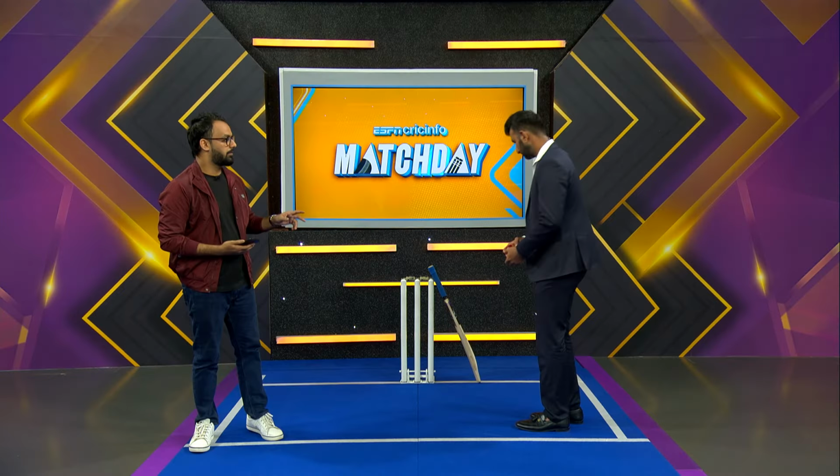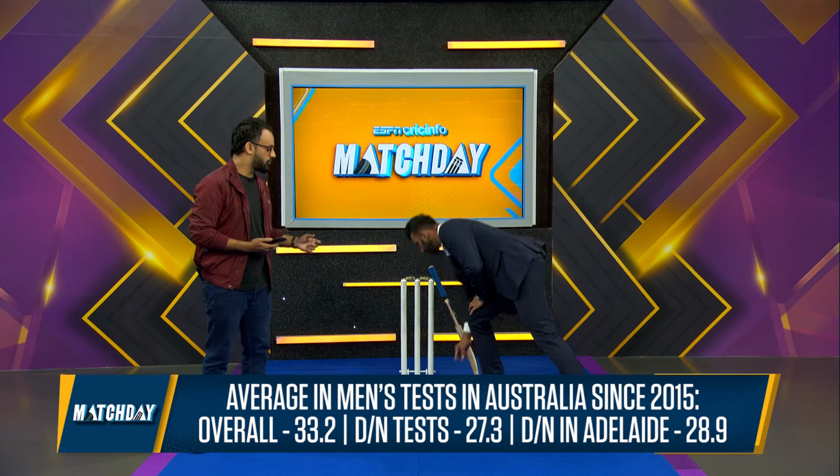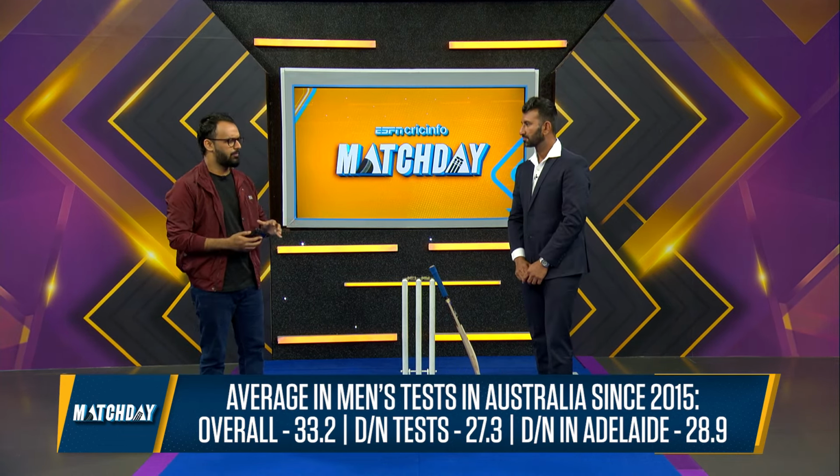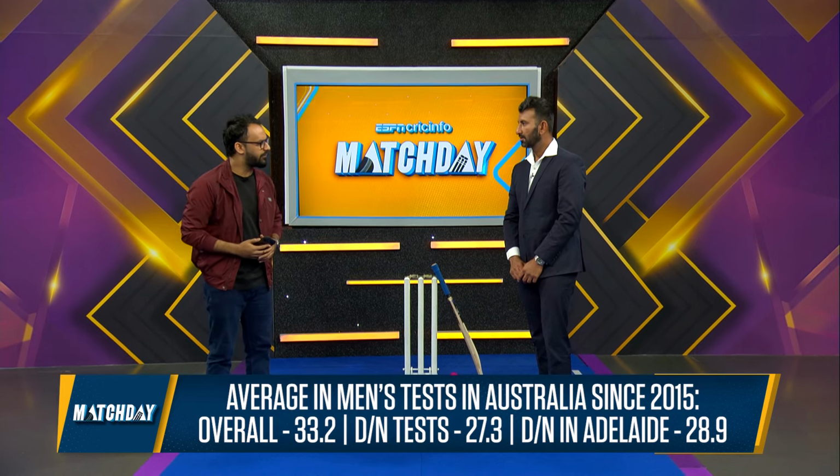There's also a lot of talk about not just the difference in the ball, but also the difference in times and how the twilight session and the night session, they pose different challenges. Break that down for us.